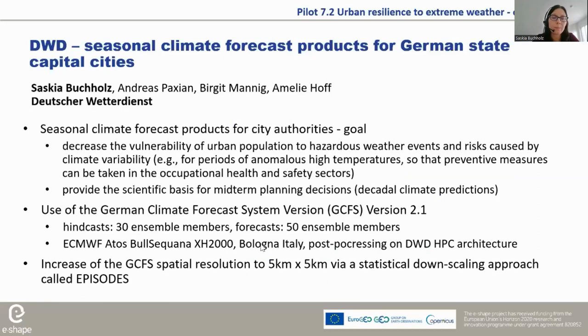The global climate forecasts have a very coarse resolution of about 100 by 100 kilometers, and that's quite coarse to make decisions for cities. So we increased the spatial resolution of the global climate forecast to a grid of about 5 by 5 kilometers, and we are using a statistical downscaling approach, which is called EPISODES, to increase this resolution.